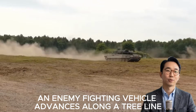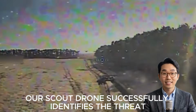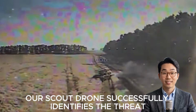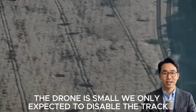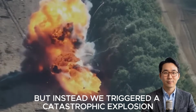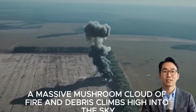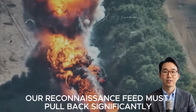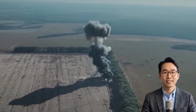An enemy fighting vehicle advances along a tree line. While the foliage offers decent concealment, our scout drone successfully identifies the threat vector in the strike asset. The drone is small. We only expected to disable the track, but instead we triggered a catastrophic explosion. A massive mushroom cloud of fire and debris climbs high into the sky. Our reconnaissance feed must pull back significantly just to capture the blast.